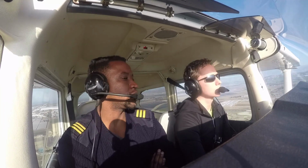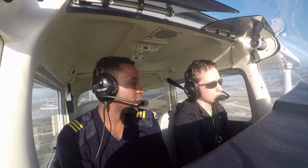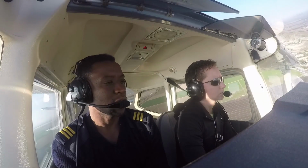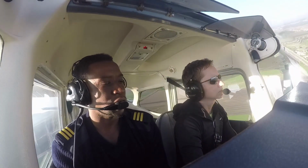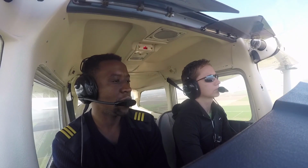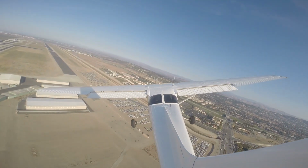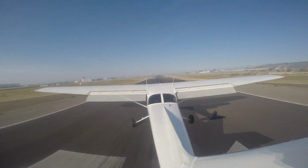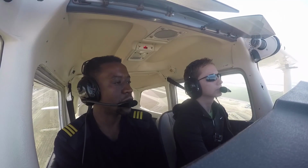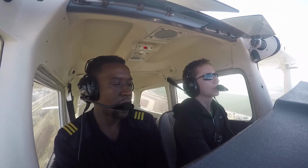Alright, so today it's going to be for you, 733 Foxtrot November student pilot, when I'm not in the cockpit, okay? Very good, I'm loving the speed control. You're using power to control your altitude and your elevator to control your airspeed. Very beautiful. Now that was just a little flat, so just gotta raise that nose just a tad more. Other than that, everything was great.